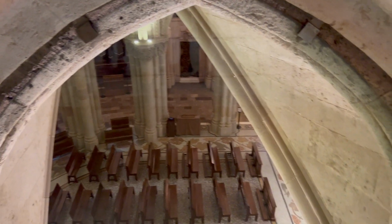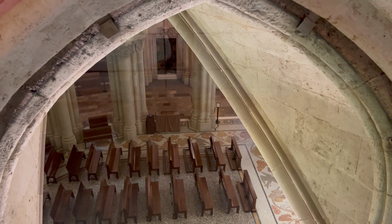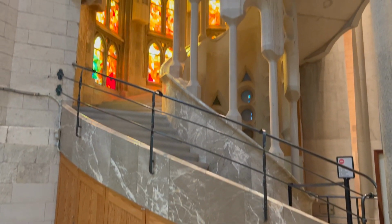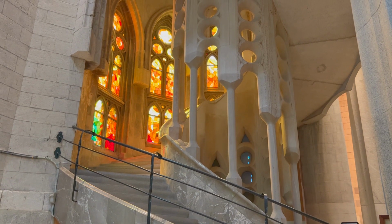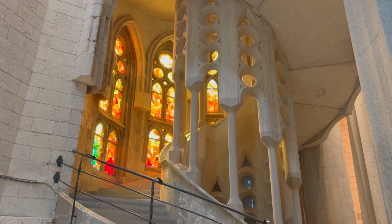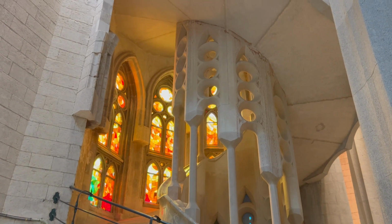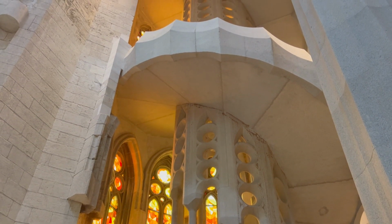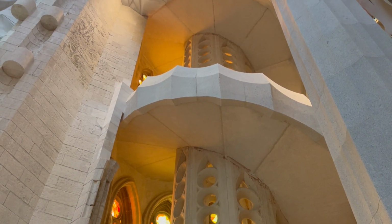So this is right under the altar, and apparently this is where Gaudi's body is. Guys, here are the stairways close to the altar, to the left of the altar. Look at that. Wouldn't this like to be in somebody's mansion? Look at that. The stained glass, the structured column. Wow.